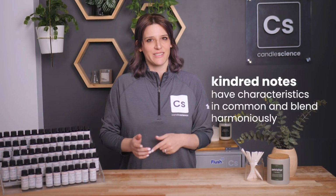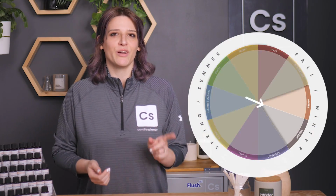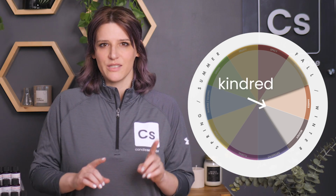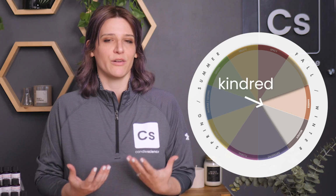Kindred notes have characteristics in common and blend together harmoniously. For example, look at the amber and woody categories. These notes are frequently found together in fragrance because they create a balanced, familiar aroma.